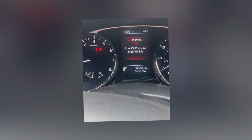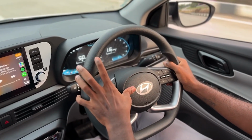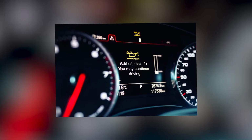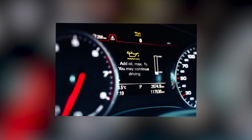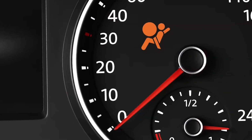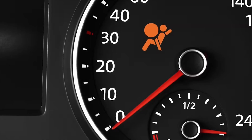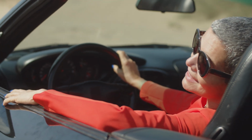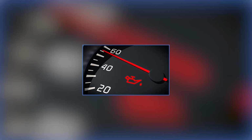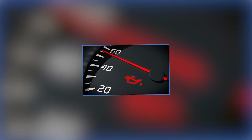But why does this light get so easily ignored? Part of the problem is that it doesn't scream danger. It's not bright red with a scary exclamation point, and in some cars, it's barely noticeable on the cluster display. Compare that to something like the airbag light, which seems much more urgent but rarely affects your ability to keep driving. Add to that the fact that many drivers simply don't know what the oil pressure warning symbol looks like. It's often a little oil can or a droplet. It hardly conveys the life or death message it should.